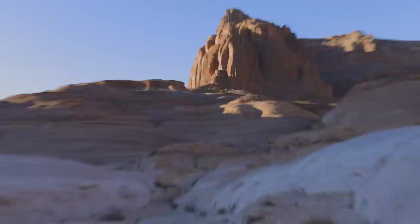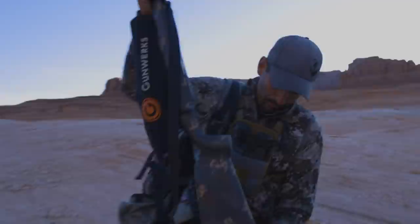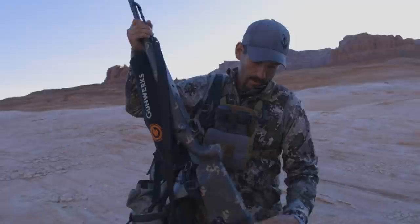Way up there? Yep. On the top of that? The tip top. And then we'll be glassing back across this way and deeper into the canyon. Way up to the top here. I thought we were gonna have to hike to like the top of one of these things, but we got lucky and didn't have to.